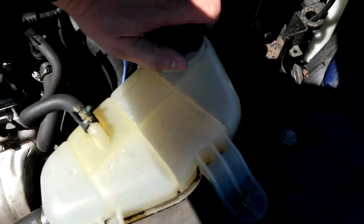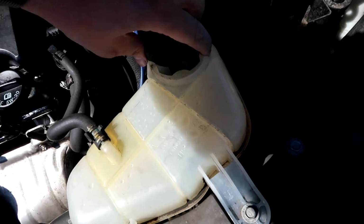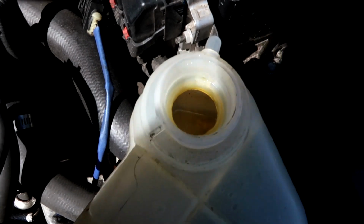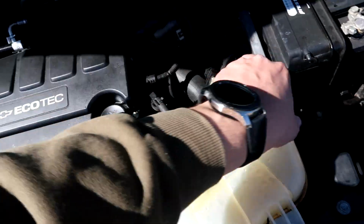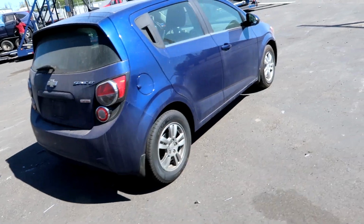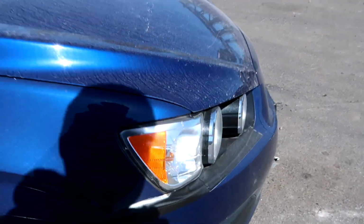I'm just not too sure about this coolant situation. It could be like a lighter color, so it's not coming through very well. And I see a little bit there, but... Alright, we're gonna let it warm up. And if we have heat through the vents, we are going to drive it out. I don't see any other damage aside from, you know, this stuff right here.